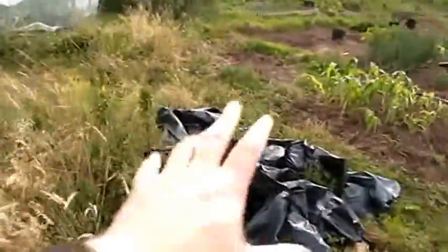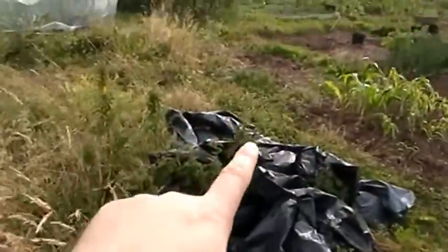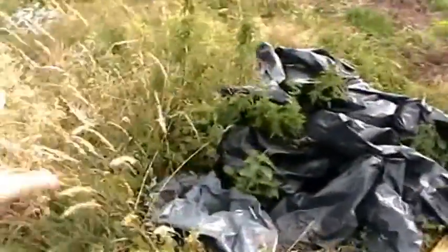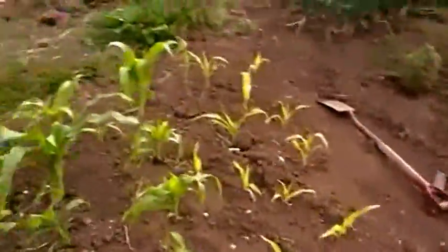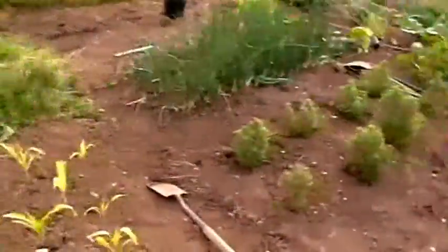Still got this patch here to clear. This patch here is going to become my winter potatoes. I'm just waiting for those to arrive, and they're going to go in here as soon as I've cleared it. So this is fairly high on the priority list. But the sweet corn, again, very late, but it's doing reasonably well, and I'll clear some space back there and other stuff can go in there too.